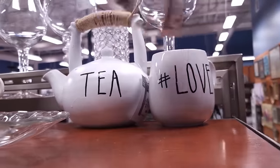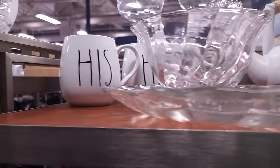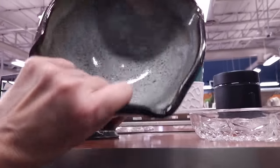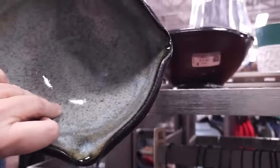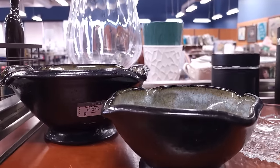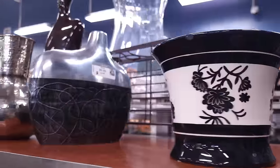Pray, love, tea. Oh, the glaze on that is just not done very well. Ooh, did not expect that. Those are kind of pretty. Kind of big, and they are contemporary, so we'll leave them. That's pretty too. From 1-800-Flowers.